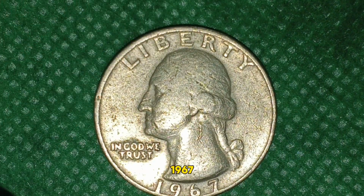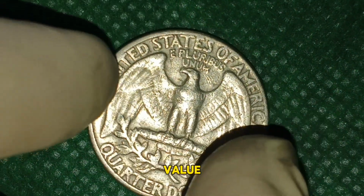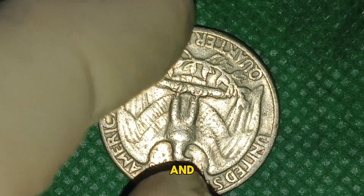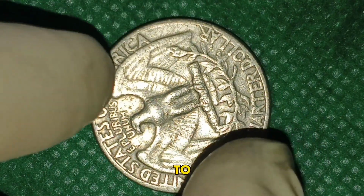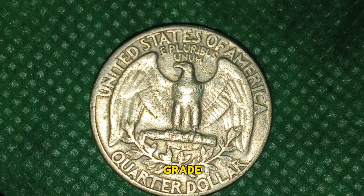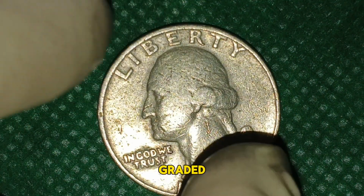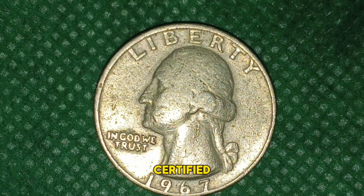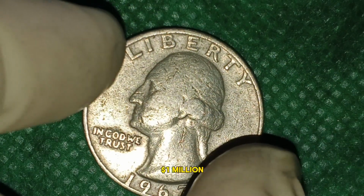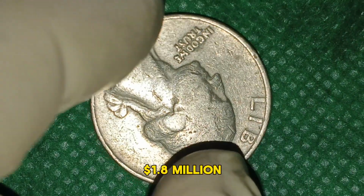A typical 1967 Washington quarter in circulated condition is worth face value, 25 cents. A mint state 1967 quarter, if it's clean and sharp with no wear, could be worth $10 to $50, depending on the grade. A verified silver planchet error in any grade could be worth a few thousand to tens of thousands. And a top-graded silver error, authenticated and certified by experts, is what takes us into the realm of hundreds of thousands to over $1 million, like the legendary one that reportedly sold for $1.8 million.